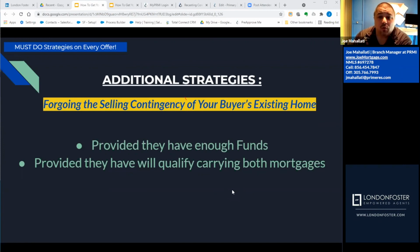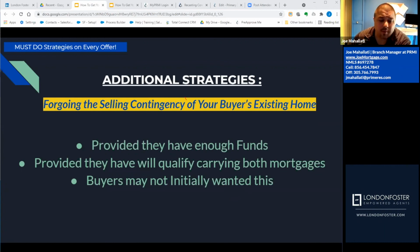But some clients may initially say, Memo, when you list my property, I want it to sell and then I want to buy, ideally. But if you realize it's causing too much of a headache and you're not getting any of your deals, Memo might go back to Mr. Jones and say, hey, you know what?